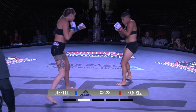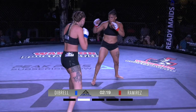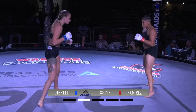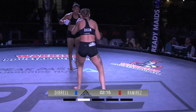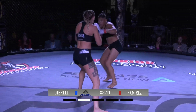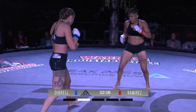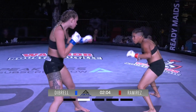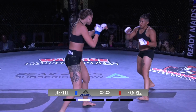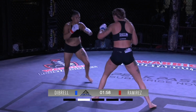And Nancy's got to be careful standing on the outside of a fighter's range like London Dibrell, who obviously has a significant height and reach advantage. Yep. If she lands one of those kicks, it could be a short night. Nice level changes from Nancy as she's circling away from London's power side.